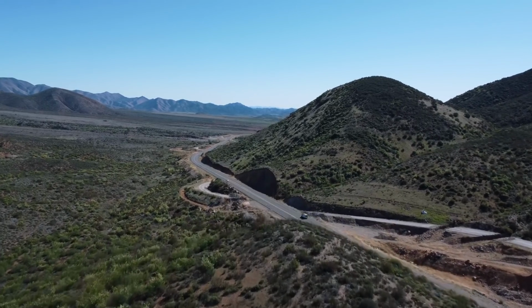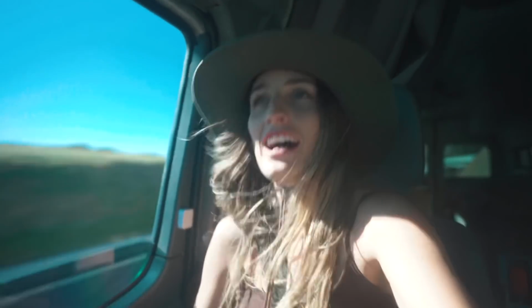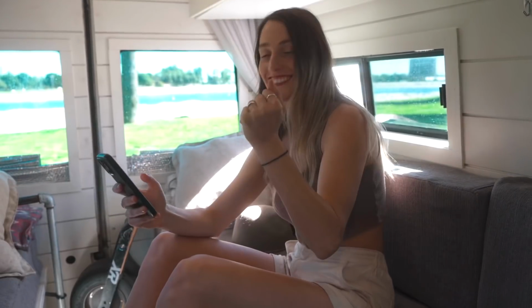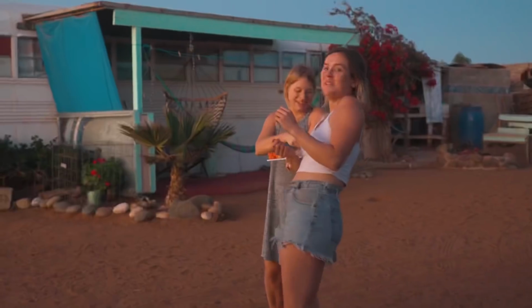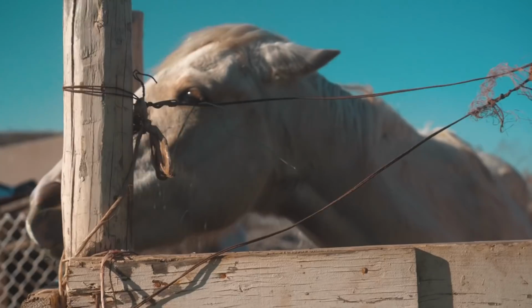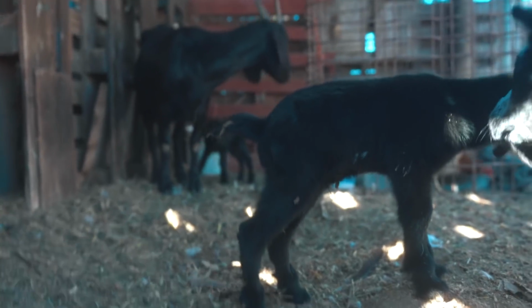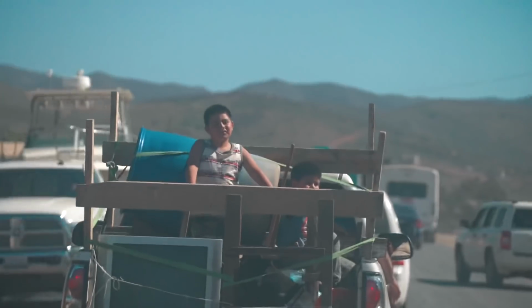Next week, as we drum roll cross the border into Mexico. I love Baja. Yay! We're preparing a lot before we go. And if we're being really honest, we're equally as excited as we are nervous for the next leg of our van journey south. Before long, we find ourselves mingling with the locals, sleeping in a ranch. Whoa, I'm like in a movie. And settling in to all that Mexico has to offer.